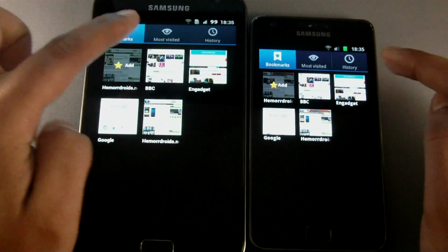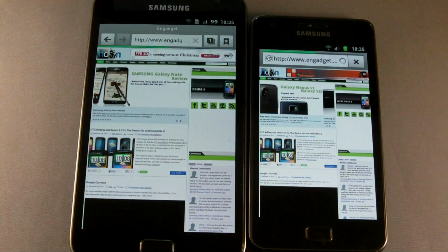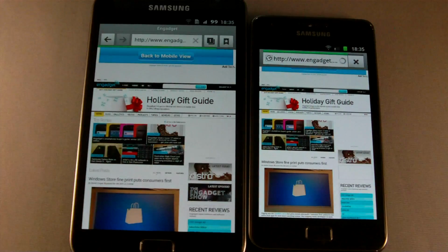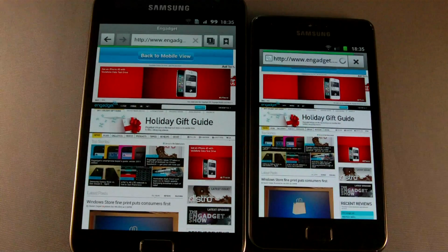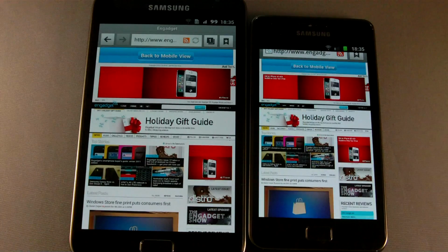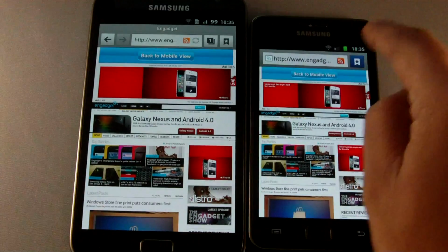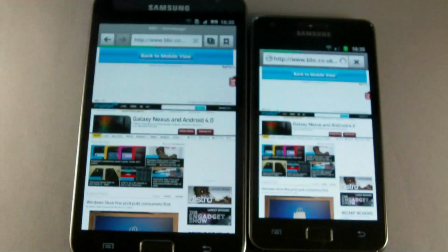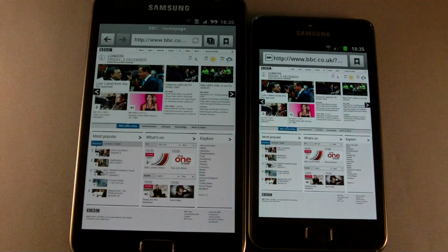This time we'll start Engadget and see which one comes out first. That was roughly the same time. Let's move on to another website. This time we'll do the BBC. The Note's finished first, just by a second. Let's have a look at zooming in and see how that performs.